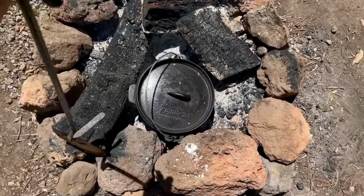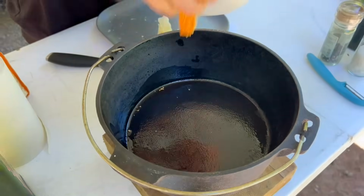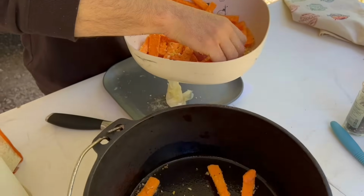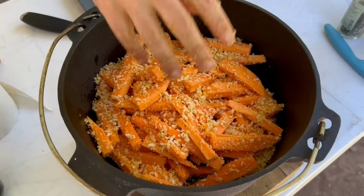All right, our pot should be hot enough now. So I'm going to take this off and chuck it up on the table. The tiniest bit of oil in the bottom. And now Adam is popping the chips in, but we've never done these before, obviously, so we'll see how they turn out. All right, in they go. That looks good. I'll pop the lid on.